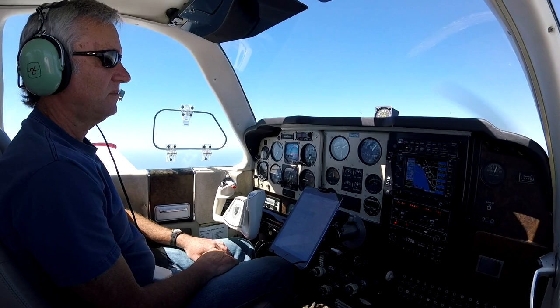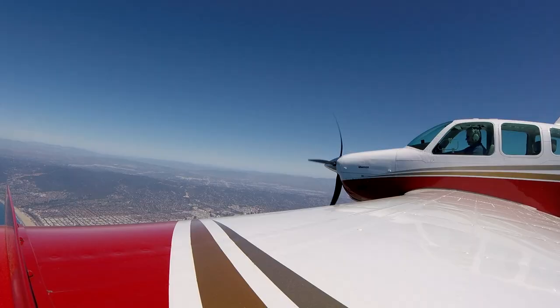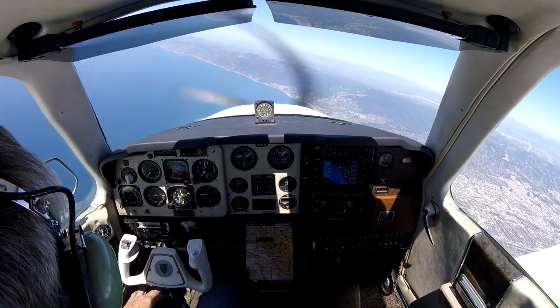44 Golf November, flight level 290. 290, Bonanza 4 Golf November. Departure, good afternoon, 018 Super, passing 800, Lady J4, departure. 018 Super, SoCal departure, radar contact, climb and maintain 8,000. Climb and maintain 8,000, good day, 018 Super.